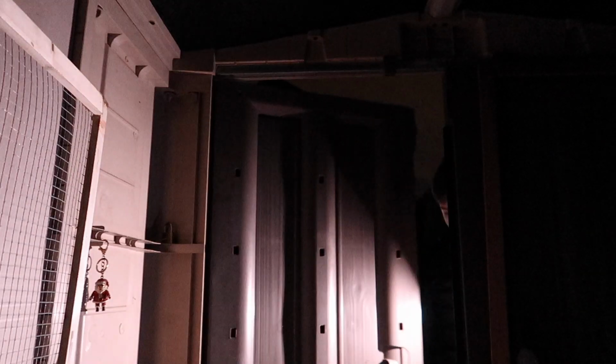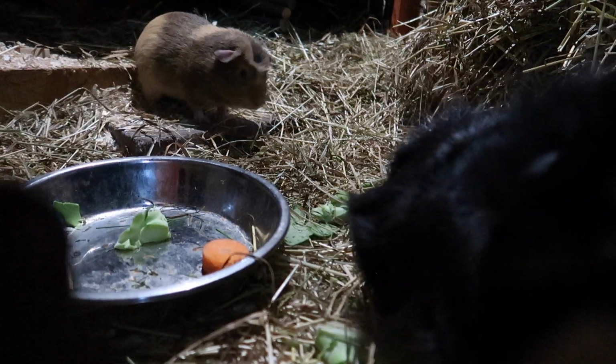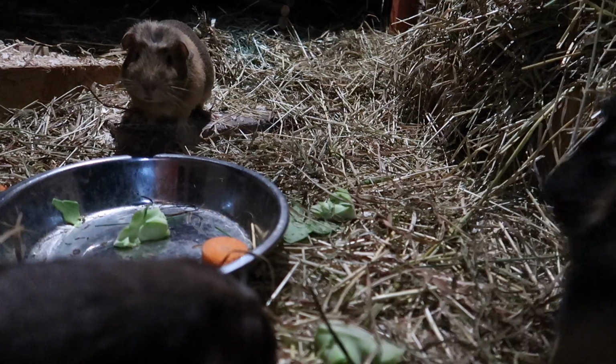I'm about to lock the guinea pigs up. Oh, you can't see me. Now you can. Hello. I'm about to lock the guinea pigs up, but I've got a little bit of supper. Hello, everybody. Oh, you literally can't see a thing. Let me go and get my torch. Let me put you down here. Who's that? Say hello to everybody. Say hello. Hello, Hilda.